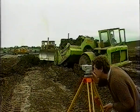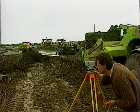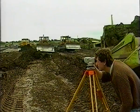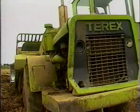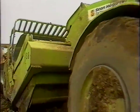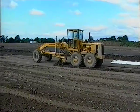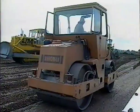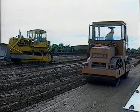As work progressed, more than 400,000 cubic meters of earth moving was undertaken in the preparation of the site. Motor scrapers were used, with trimming and preparation of the formation carried out by standard motor graders. The surface of the formation was compacted using smooth wheel rollers.